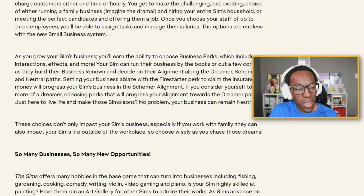As you grow your Sim's business, you'll earn the ability to choose business perks, which include new interactions, effects, and more. Your Sims can run their business by the books or cut a few corners as they build their business renown and decide on their alignment along the dreamer, schemer, and neutral path. Setting your business ablaze with the Fire Starter perk to claim the insurance money will progress your Sim's business in the schemer alignment. If you consider yourself to be more of a dreamer, you can choose the perks that will progress your alignment towards the dreamer path.